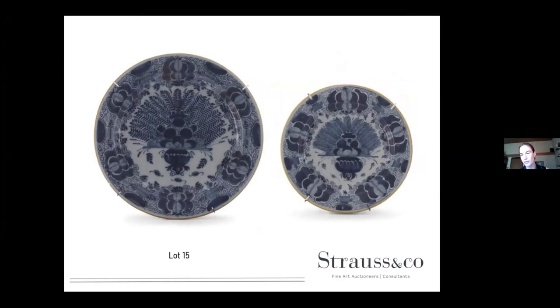And these are quite nice because they've got the yellow rim, and those are quite special, aren't they? They've got that décor. Yes, they're highly collectible. If you are interested in Dutch tin glaze, faïenceware, they are very, very nice examples of that factory's work.